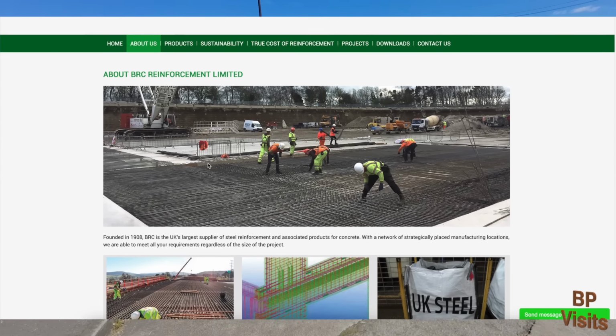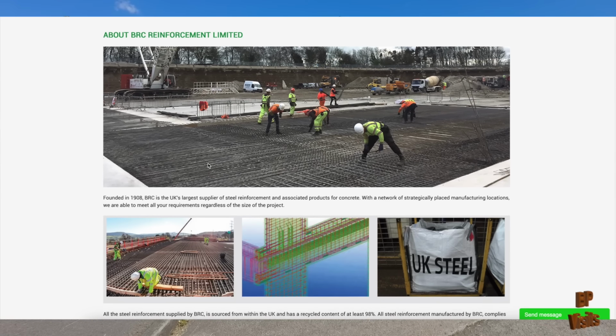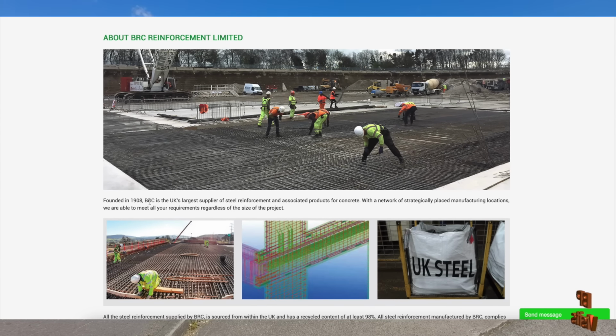Let me tell you a little bit more about this company. It says here that BRC is a leader in reinforcement for construction. Founded in 1908, BRC is the UK's largest supplier of steel reinforcement and associated products for concrete. So that's all the meshing that you put down in between the concrete to make it stronger.